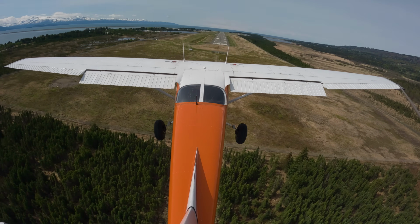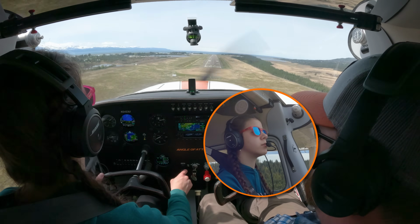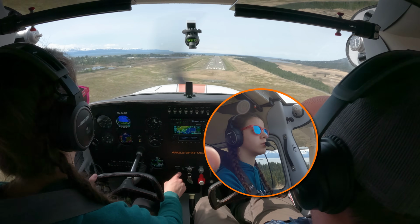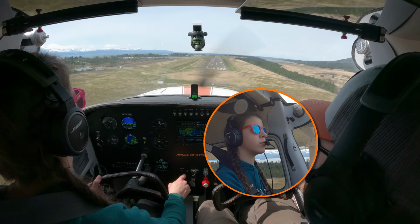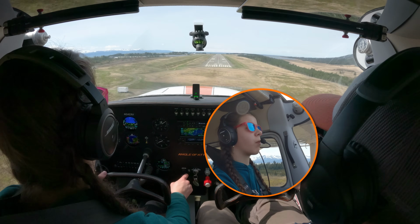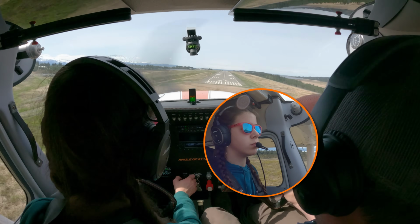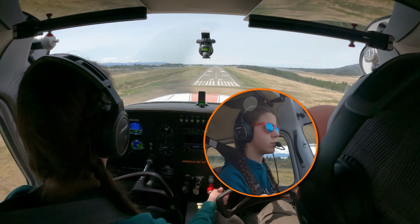Start rolling that power. You see us sinking. The instruments aren't telling us that, but I'm seeing it. Okay, and as you add power, you got to kind of force the nose down because all the nose wants to do is come up. See how slow you are now? You're at 60. Go around. Go around. Okay, nose down. You got to force this nose down and keep flying.